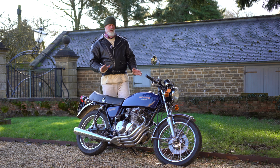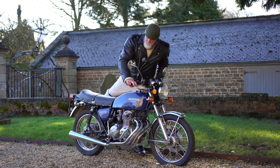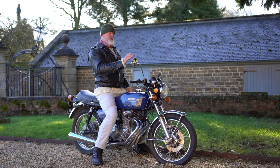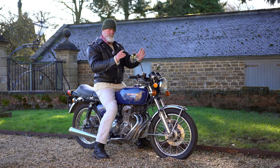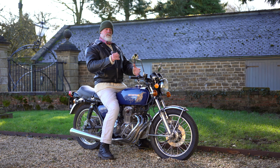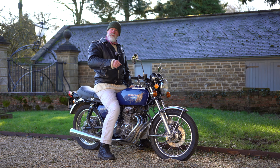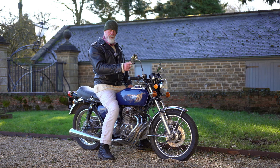Now, I happen to know that this motorcycle is easy to push, and I'll tell you why. When we were filming yesterday with this bike and the Rickman Matisse, the number plate fell off the Rickman, and we got home, and that's when I noticed, oh my goodness, it's fallen off. So I went back to retrace our steps to find the Rickman's number plate.